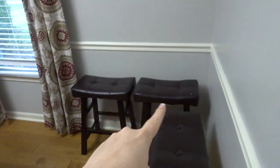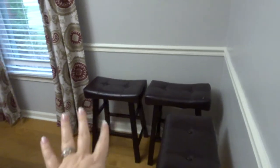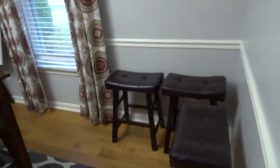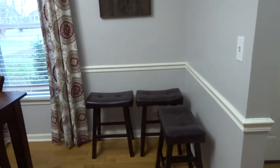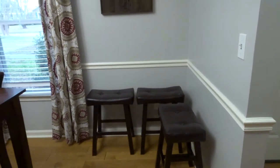I usually put my homeschool stuff up here. I usually have file boxes, but I actually had a dinner the other day and I took them out. So when I put the room back, I have not put the file boxes back, actually.